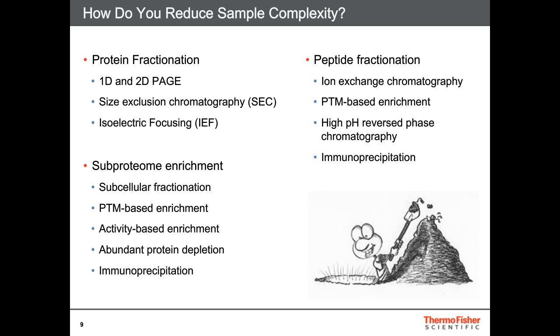So how do we reduce complexity? Well, there are a wide variety of techniques that can be used to fractionate samples at the protein and peptide level. As mentioned earlier, gel-based electrophoresis methods are a powerful method to separate proteins based on their size and charge. Other techniques can be used to enrich various proteins through their subcellular localization, enzymatic activity, or immunoaffinity. Today I'm going to highlight a few key methods, including abundant protein depletion, PTM-based enrichment, specifically phosphopeptide enrichment, and high pH reverse phase fractionation chromatography, which can dramatically increase the depth of protein coverage with low impact on sample variability.